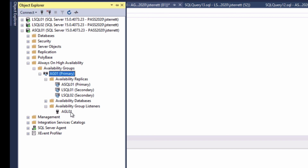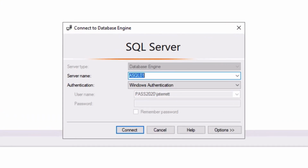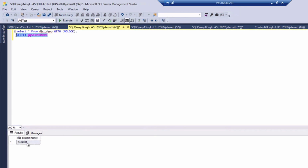And now we can connect from our listener, even on our local network, connect back out to our primary replica through the listener. So we're going to go ahead and change this again. We're going to go ahead and do our new connection. All right, so now we're going to reconnect to the listener. Now I'm on local 01. We're going to actually connect here through the listener that's going to take us over to our Azure replica. So here, I'm going to go ahead and actually select our AG test. And then same thing here, if I just do select server name, we can see we've connected and we have established connectivity from both ends and are able to use our AG listener.